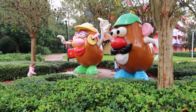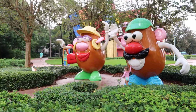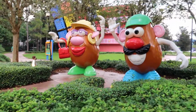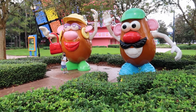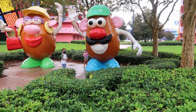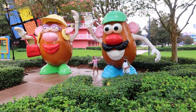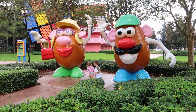The kids found Mr. and Mrs. Potato Head, and just as I suspected, they think they're pretty cool. They are pretty cool. They're huge. What do you think, Sawyer? Who is that? Mr. Potato Head, that's right. He's got his mustache in today.